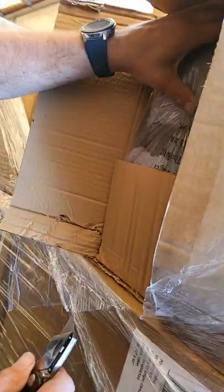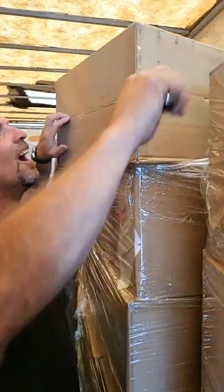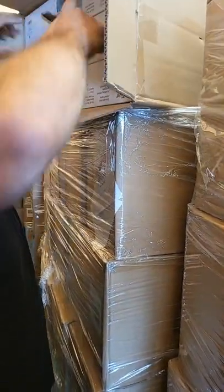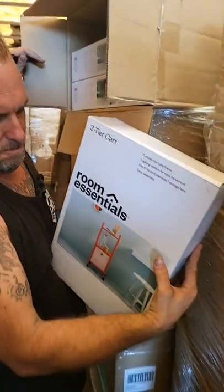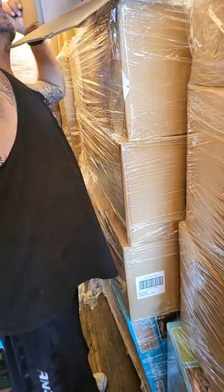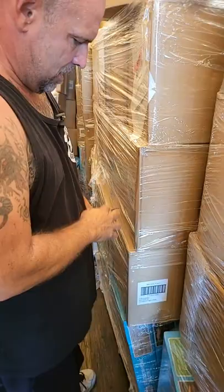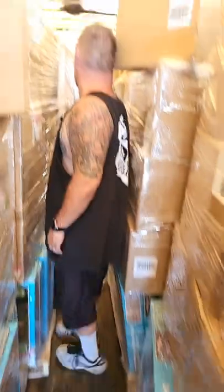This is the super nice blankets. Home Goods. Super nice three-tier. Room Essentials. Ooh, that's nice. That's super nice. Three-tier on wheels. All the way to there, and then tables on the bottom. I switched back and missed some stuff, I think. No, I didn't. We're good. All right.